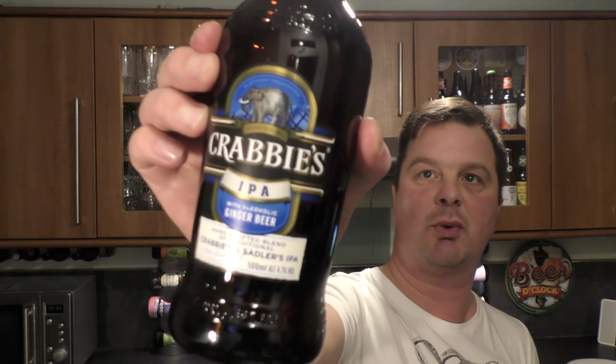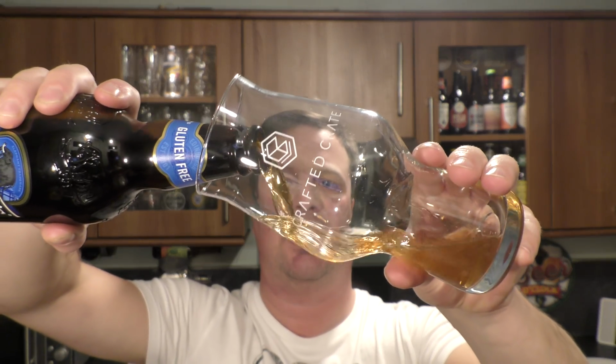Let's get cooking. Okay, we've got a couple of minutes left on the pizza, so let's get the beer out into a glass, see what we get. There's the bottle cap. Nice bit of smoke on the bottle opening. Beer in the glass then. Interested with this.